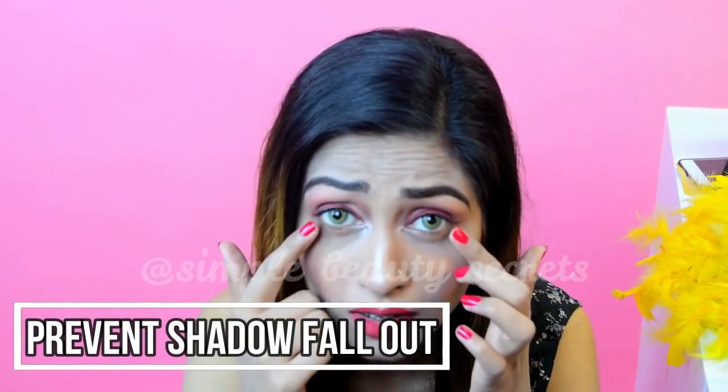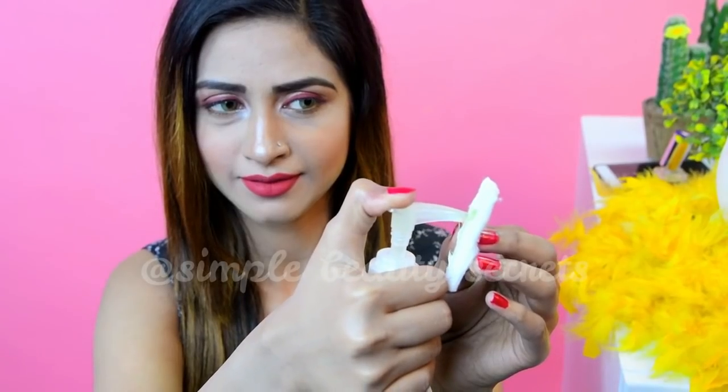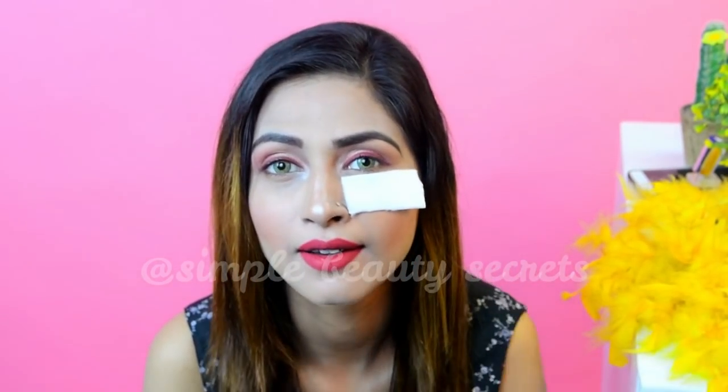Prevent shadow fallout. Take a panty liner and cut it. Now you can freely apply any eyeshadow or glitter. Use its sticky side to cover your cheekbones and under eye with it. And then remove the panty liner. There you have the perfect eyes without mess.